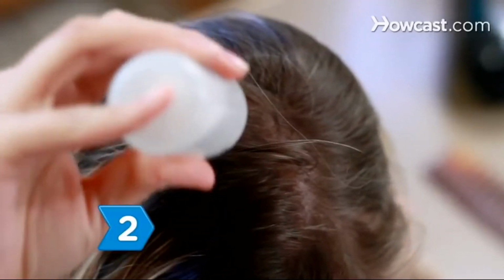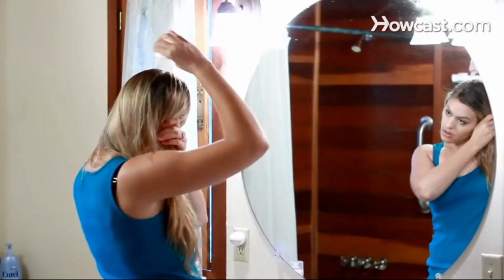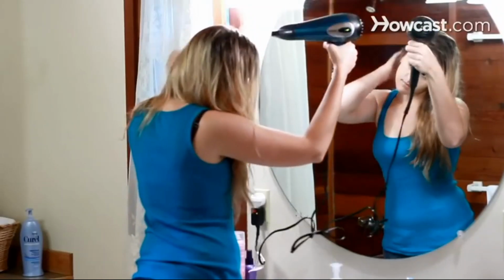Step 2. Apply drops of shine serum on top without working it into the roots, and blow dry for a glossy sheen. Protect the hair from heat styling to avoid frizz.